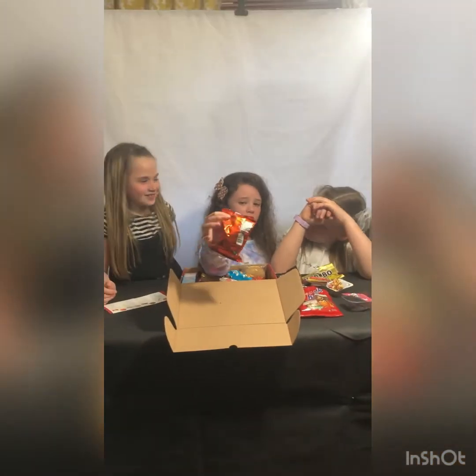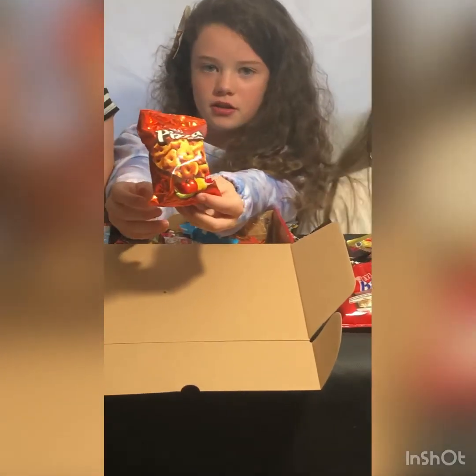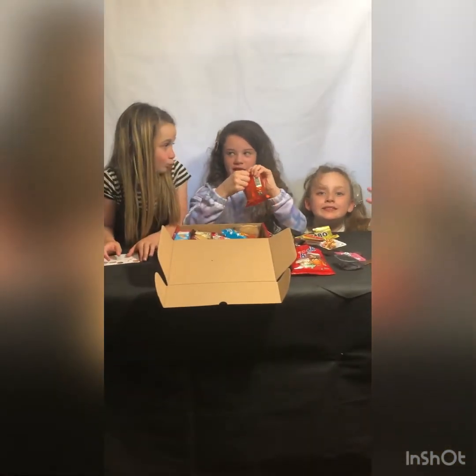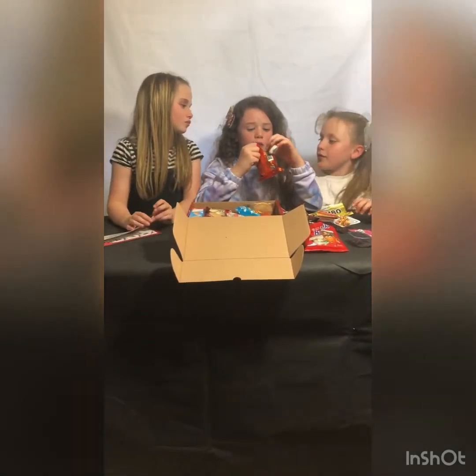And this is what the back is like. On the bottom, you see some little foods there. So I think that actually stands for toppings that go on top of pizza. So we're going to see if this actually tastes like pizza. What is it? Oh my god!